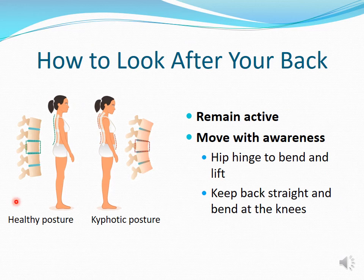Wedge fractures can lead to kyphosis, which is a forward curve or rounding of the spine. As shown in the image on the left, this is a healthy posture and a healthy spine, and this shows a kyphotic posture with the excessive curvature of the spine in the upper back here. Some people refer to this as a dowager's hump, although this is not a term healthcare professionals use. The change in the way the spine is shaped and the way it functions in relation to the other vertebrae means there is a greater risk of another fracture, but there is a lot you can do to help yourself when you feel ready to do so.